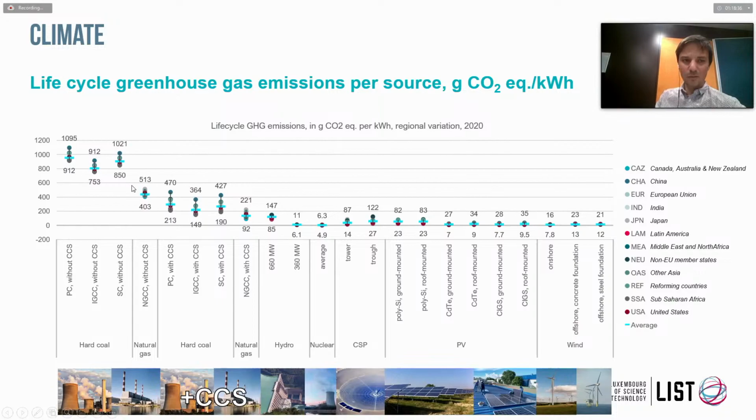On this picture, you may see that natural gas looks like a transition technology because coal is worse, but it's only because coal is worse that natural gas is still expensive. That's a personal opinion, but this is how it looks on the picture.